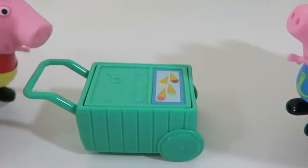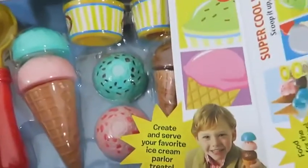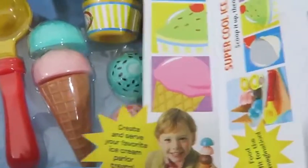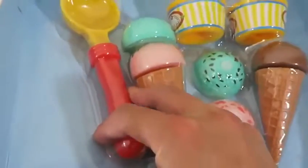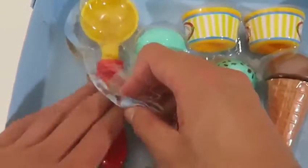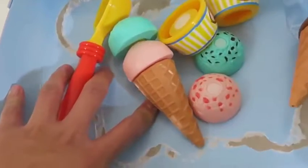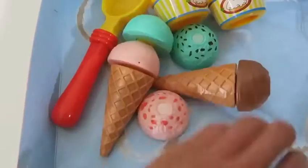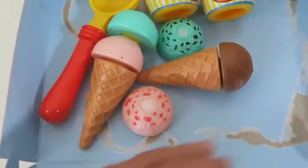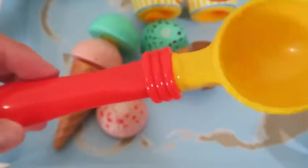Let's make you something better from the super cool ice cream set. Yay! Let's open the second set up so we can help Peppa Pig. We get an ice cream scooper. This one's a lot bigger compared to Peppa Pig's.